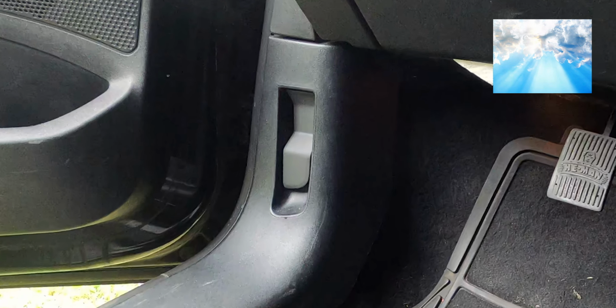So in my car, to open the bonnet, we have to pull this lever just over here. So that's what I'm going to do right now. That's the lever pulled, you heard the bonnet go. Let's get inside that bonnet.